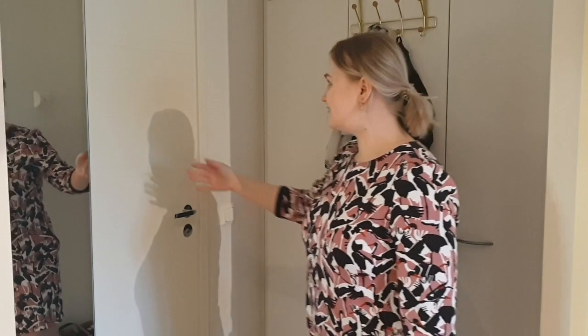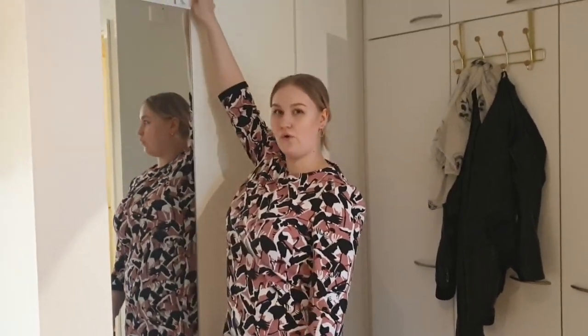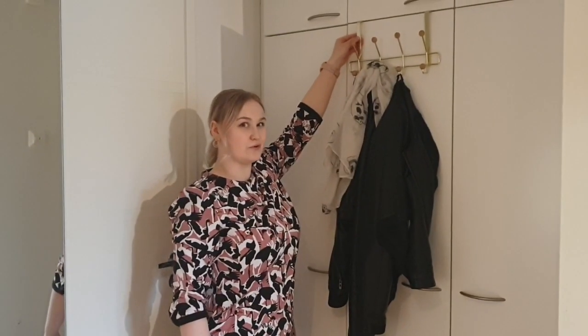Hello! So the first thing I'm gonna show you is the entrance and this mirror. This is actually from IKEA and it is meant to go on your door. I don't want to put any holes on the walls in this home because it's rented. So things like these are very important to me. And these are also meant for your doors.